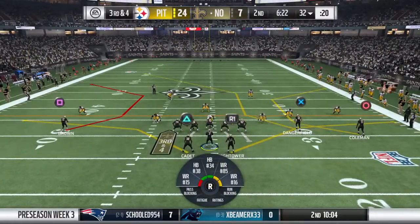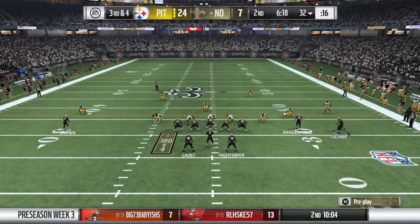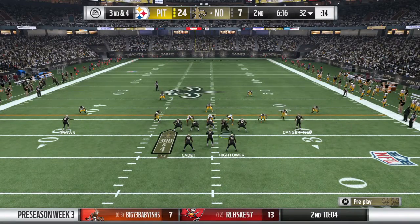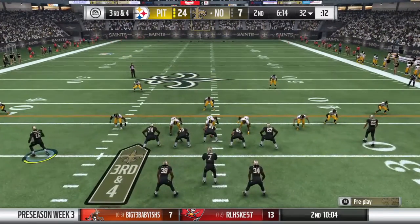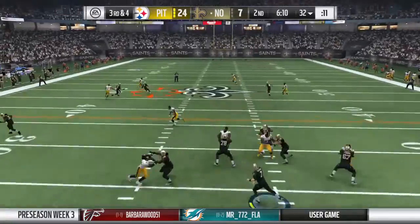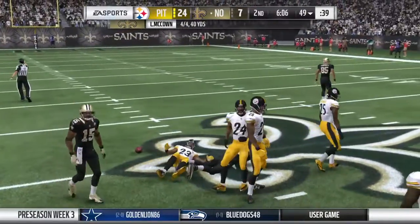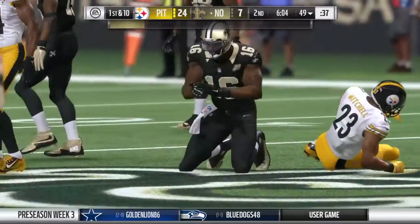An extra defensive back in the game now here for 3rd and 4. Coleman, the man in motion left. McCown looks to throw again. He finds Coleman. And give him 17 yards that time as that'll move the chains.